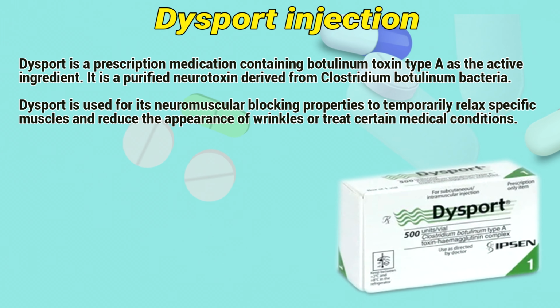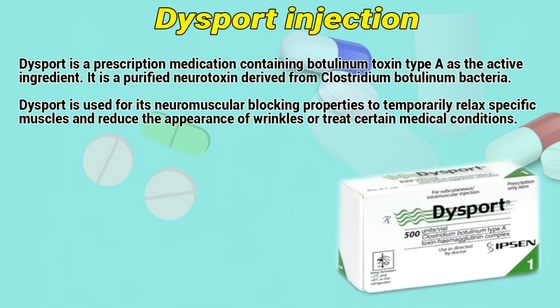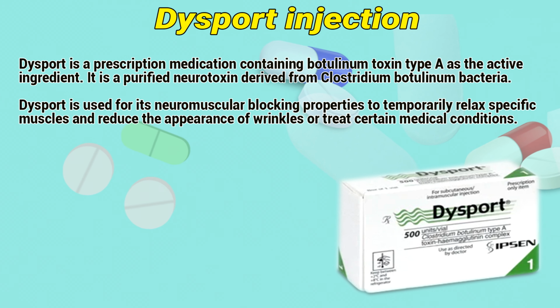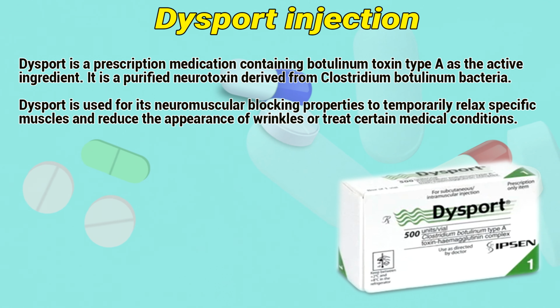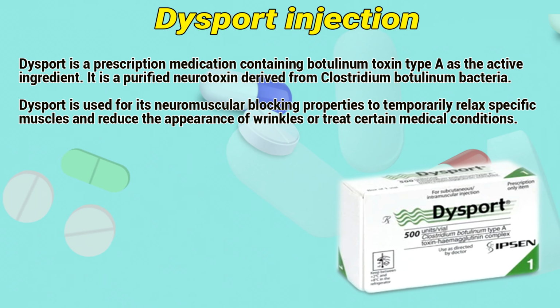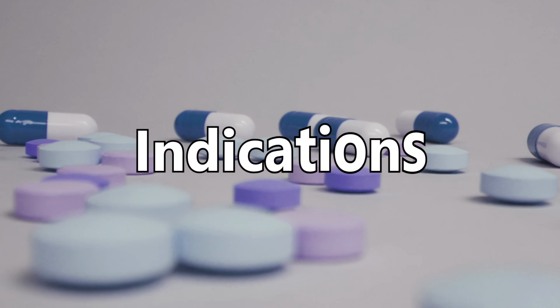Dysport is a prescription medication containing botulinum toxin type A as the active ingredient. It is a purified neurotoxin derived from Clostridium botulinum bacteria. Dysport is used for its neuromuscular blocking properties to temporarily relax specific muscles and reduce the appearance of wrinkles or treat certain medical conditions.